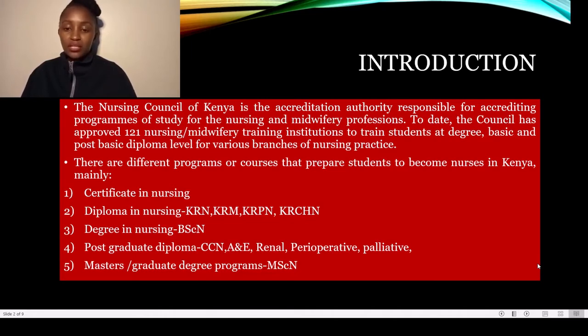And this one takes a shorter time because one will become specialized in the area where they are at, but they are already able to practice at general level nursing. Then we have master's, again a post-basic training for those who have already done their degree in nursing. And these ones are also able to specialize in different specialties within the nursing profession.